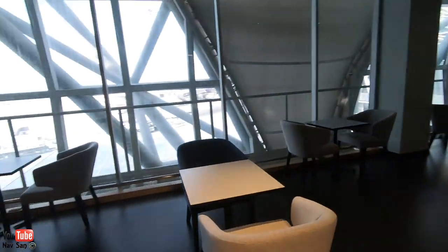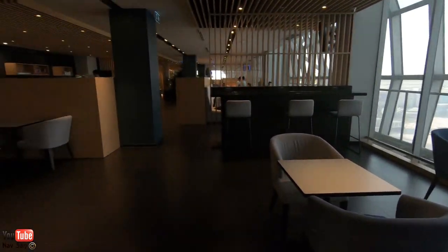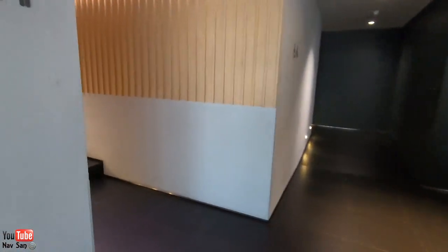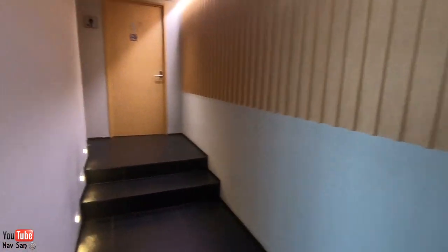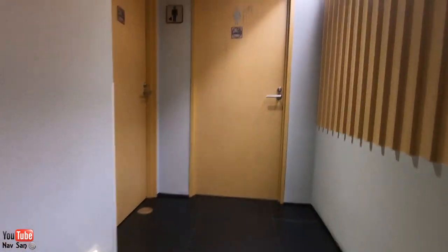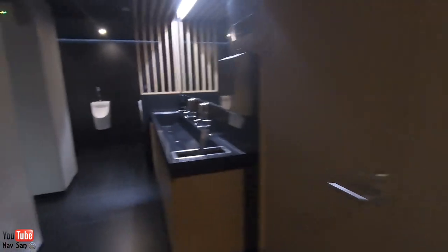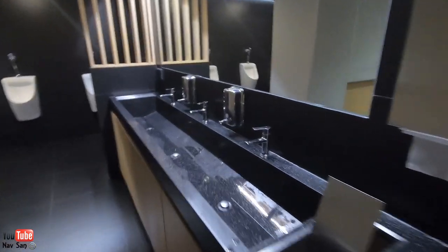Compared to the other lounge that I've just come from, the Miracle Lounge, I think I prefer the Miracle Lounge. It seems to have a nicer atmosphere, but it's quite nice. Baby changing, men's, but there's no showers here, I think. Oh, there is, actually there are. So here we have the little shower rooms. Let's have a look inside. Hairdryer, yeah, definitely prefer the Miracle Lounge, it's a lot better.